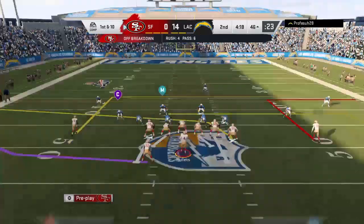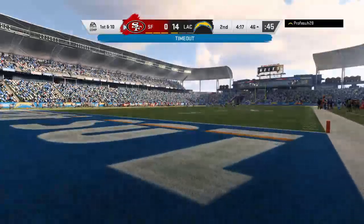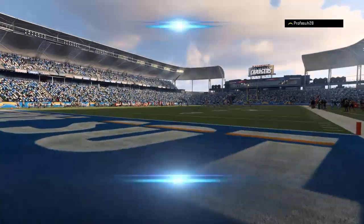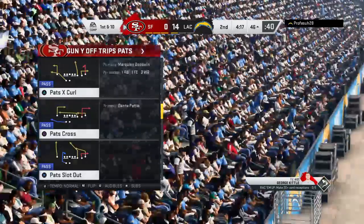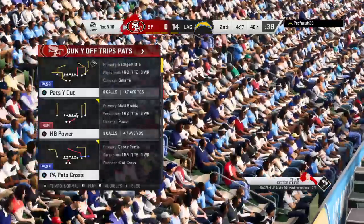This offense finding its legs now. Here's another first and 10. Now the Chargers will use the second of their timeouts. So as they take it over, we step aside.